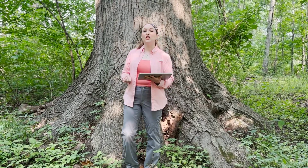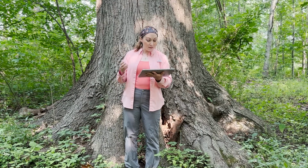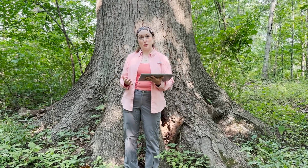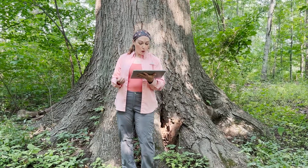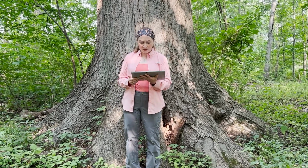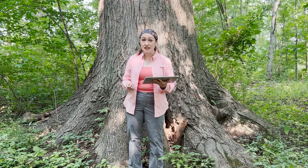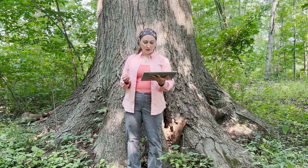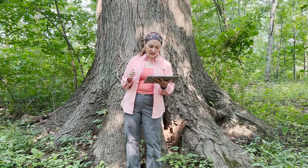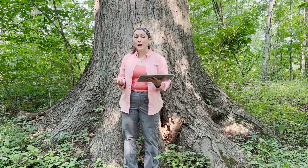So it wasn't until 1945 or so, or maybe even later, that the virtues were really recognized of these wolf trees. And so they support immense biodiversity. They have loose bark, dead limbs, cracks, crevices, cavities that support insects, our bird populations.